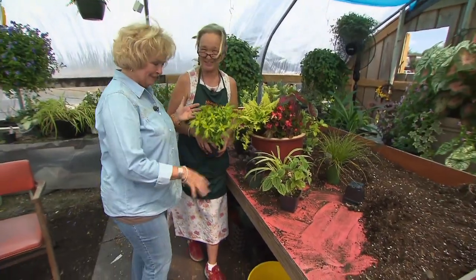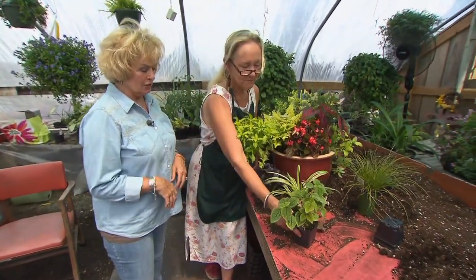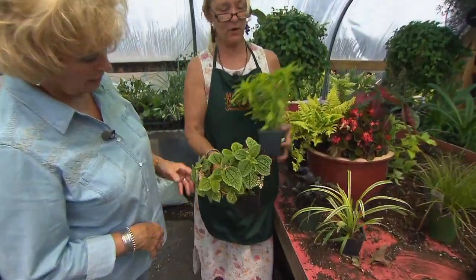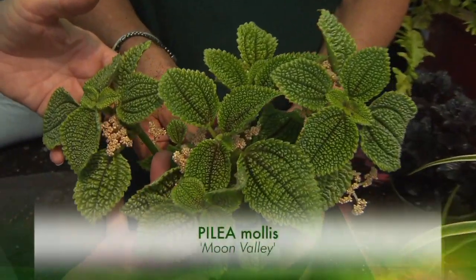I know. It's gorgeous. I've seen some other examples of things that you have. This is a fun plant too. It's called Moon Valley Pilea, and it's just beautiful textural foliage.